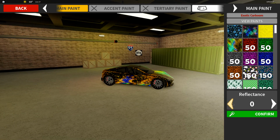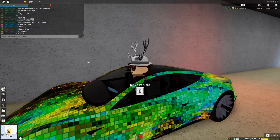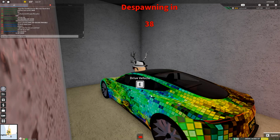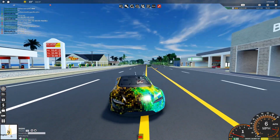So hopefully you guys enjoy this code. I'm going to confirm it. I'm going to take it out, see what it looks like just driving around, and then we can get back into racing the car. So here we go guys, the brand new Carboom skin is looking absolutely awesome.